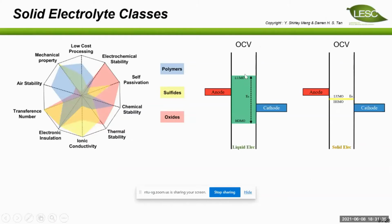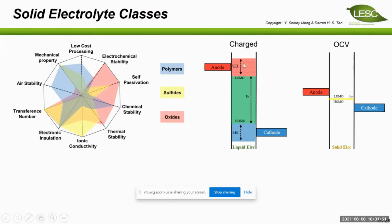When you have a large electrochemical stability, the HOMO-LUMO gap is higher, like for a conventional liquid electrolyte. When you charge your battery, you are increasing the potential between the anode and the cathode, and then oxidation and reduction happen, and this forms the solid electrolyte interface. The cathode electrolyte interface also forms, and the amount of this SEI formed on the anode and cathode side gives extra impedance in your battery system. If you have a small amount of SEI formation, that gives a small impedance, and that is good for your cell.